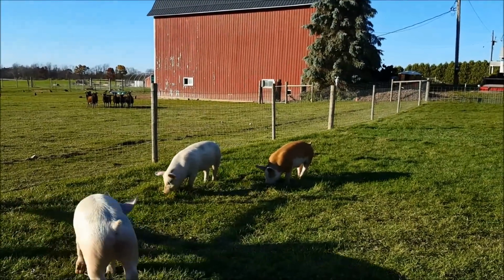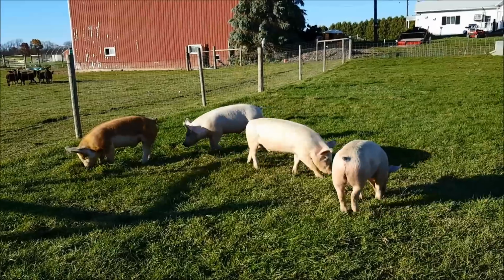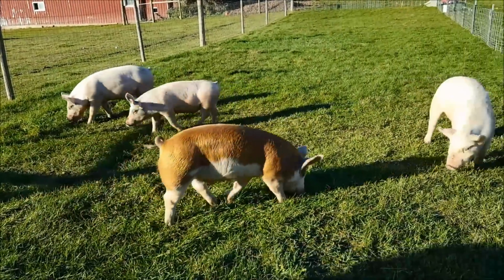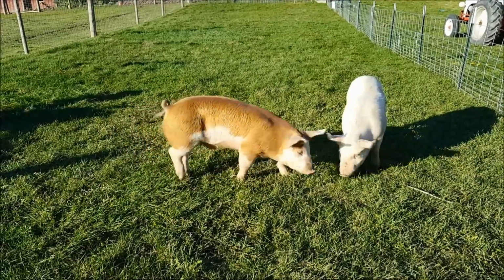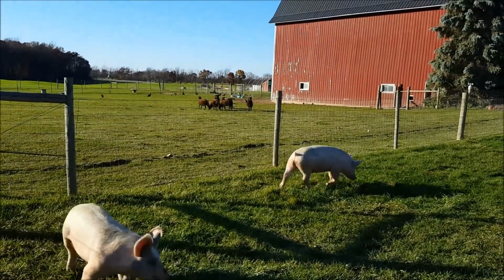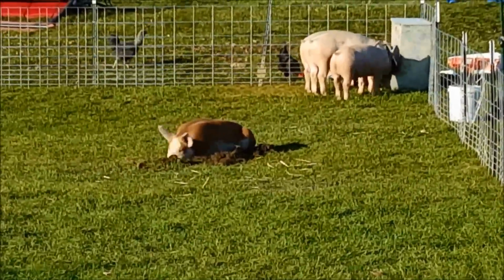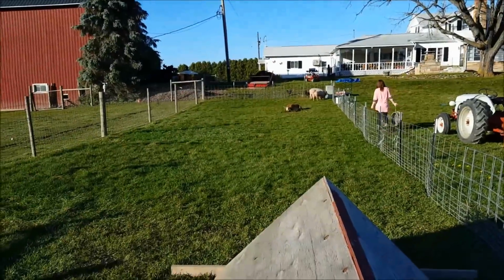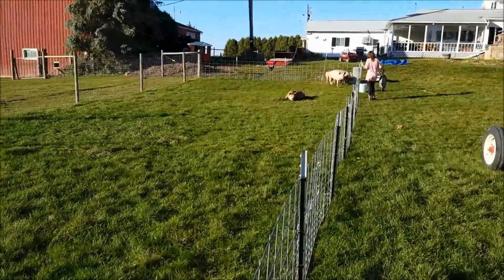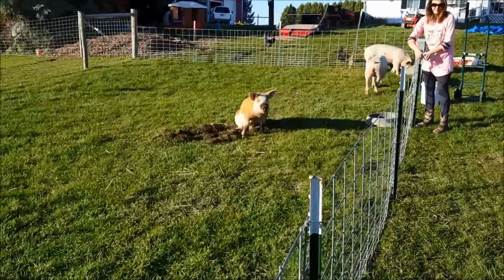Can they break out over there? If they really wanted to, but I think they're enjoying some grass. Yes, it's been a while since they had some fresh grass. What you doing, Pigly? Piggly Wiggly. The sheep don't know if they want to come investigate or run away. Already doing his job. What you doing there, bud?